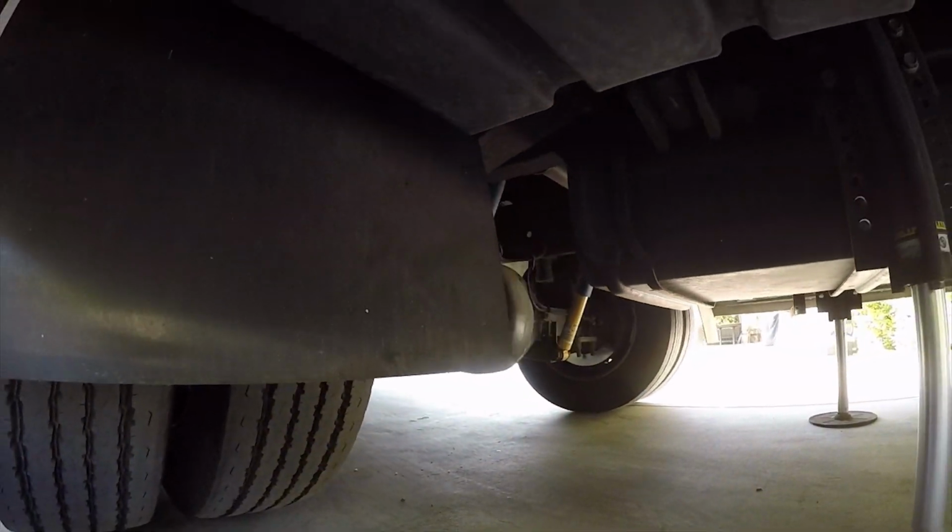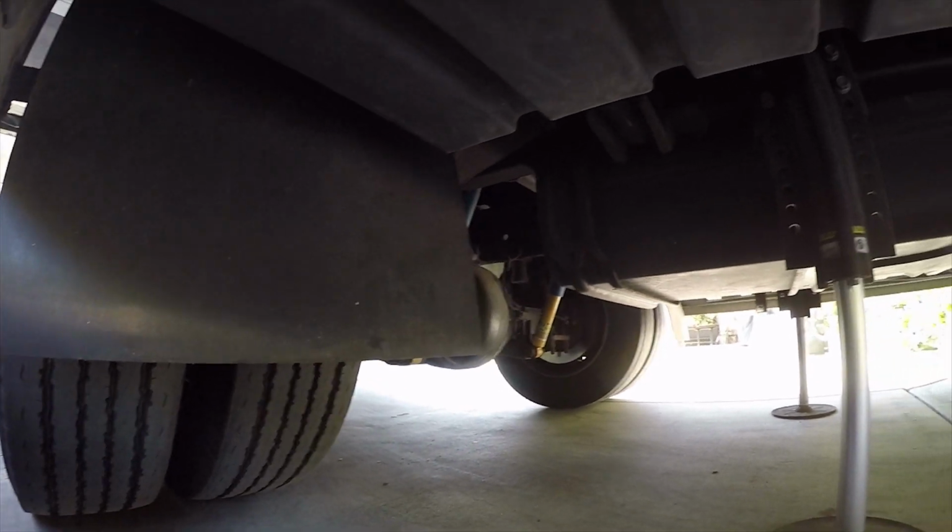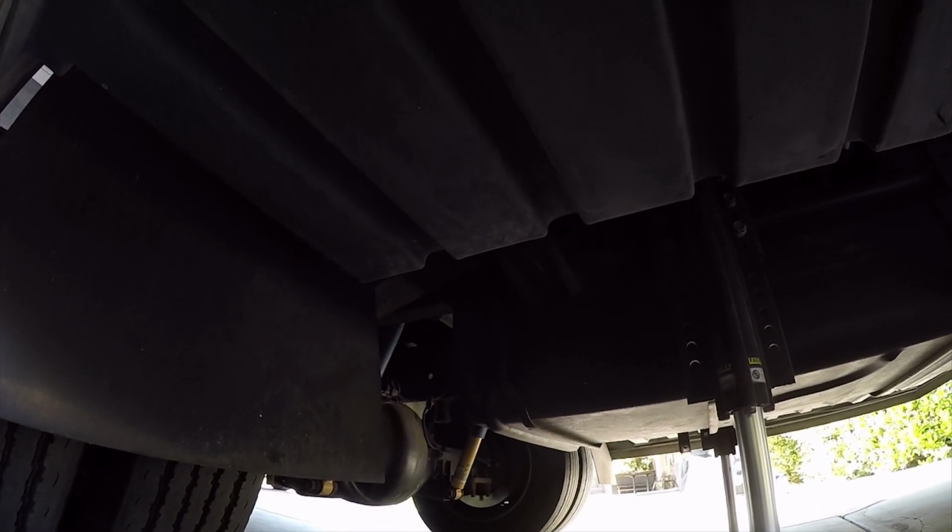Back to the fuel tank. I don't see any physical damage on this rig. It's really clean.